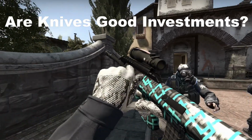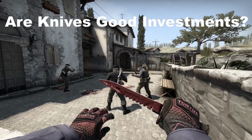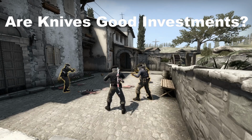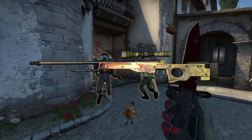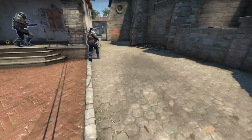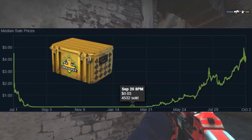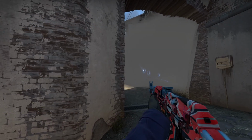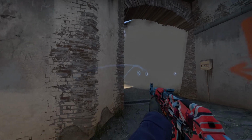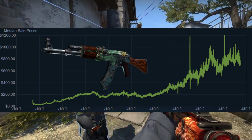It comes down to the main question: are knives good investments? This is something I really avoid answering, and if you watch most of my videos, you'll notice I don't really talk about high tier items in general because it's very complex, and the dynamic is significantly different than with cheaper items. When we're talking about cheaper items, there's usually a kind of formula that everything follows. With high tier items, obviously everything could just slowly increase, and that's definitely a possibility, but for me, I don't like investing into high tier items.